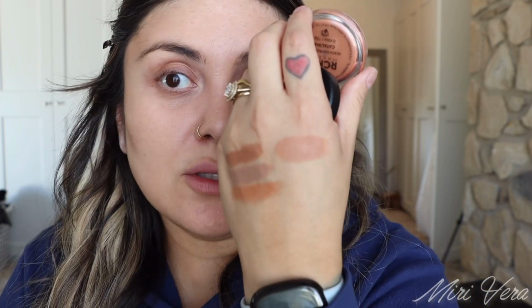Okay, so now the RCMA product. I feel like I'm talking a lot. Apologies. Okay, so this is supposed to be the lightest shade out of the 3 that they have to offer. Ooh, feels very smooth. So far I'm liking the way it feels. I'm going to swatch it. Oh, okay, what does this remind me of? It is so soft, and it does turn from almost cream gel-like to powder.